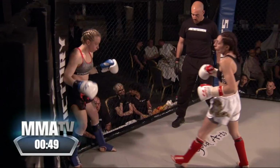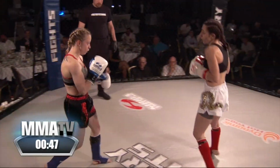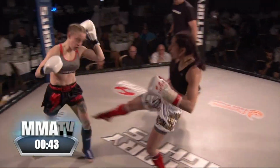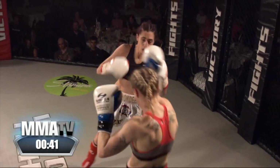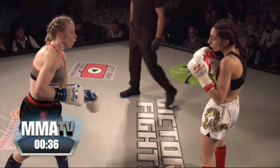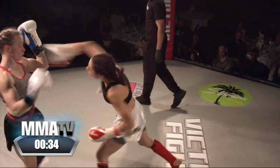Nice clinch. Both of these ladies are doing well. There just seems to be a difference in confidence. Bunnie just seems to be a lot more confident in her shots and her movement. Don't forget the body. Nice breathing. There you go.